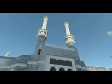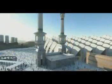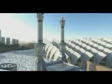Atkins recognizes the historical significance of the existing gateways of the mosque, and subsequently these are retained in this proposal.